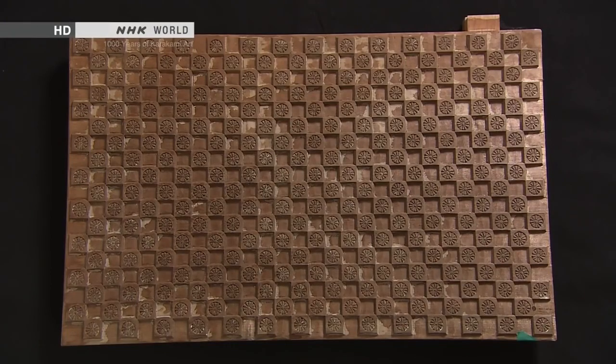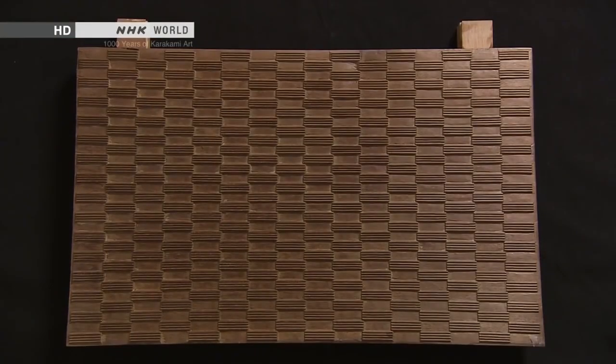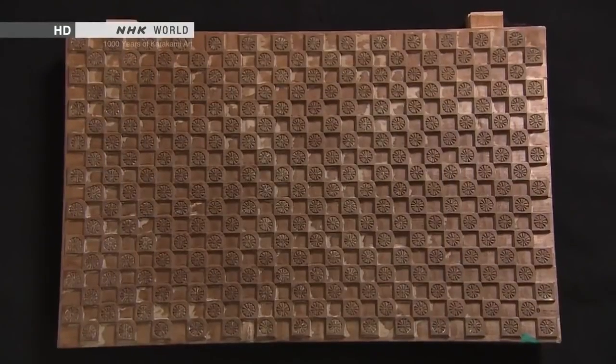This is one he carved himself. It depicts countless chrysanthemums. The flowers signify eternal life and are said to remove bad luck. This design has been popular among ordinary people since the Edo period. It has also been used for kimono. Some of our patterns have existed for more than a century, and some haven't changed for more than 1,000 years. To me, that's the power of Karacho patterns.